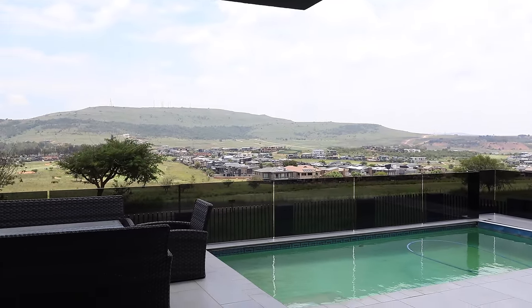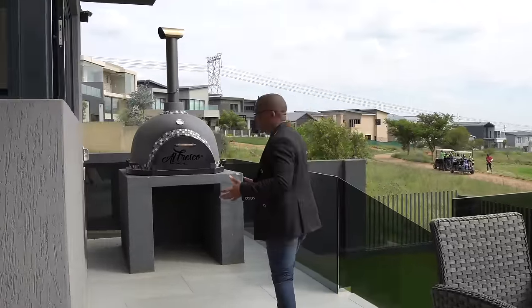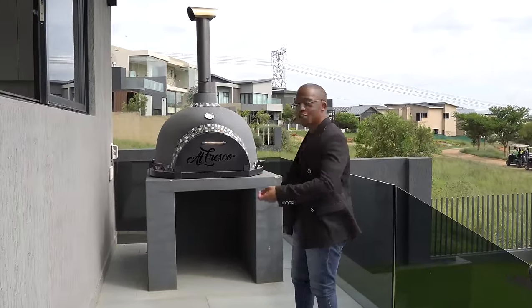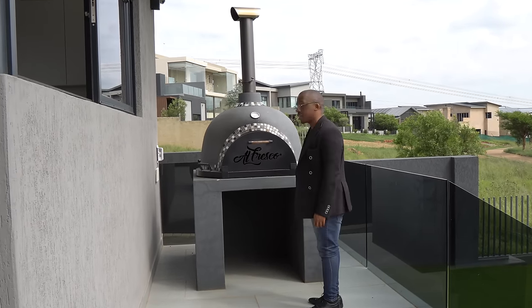And the surprise that I had for you guys, this outdoor pizza oven. The fact that you have this in your home is just amazing. There's no need to go outside to order pizza. Just invite everyone to have your own pizza made homemade.